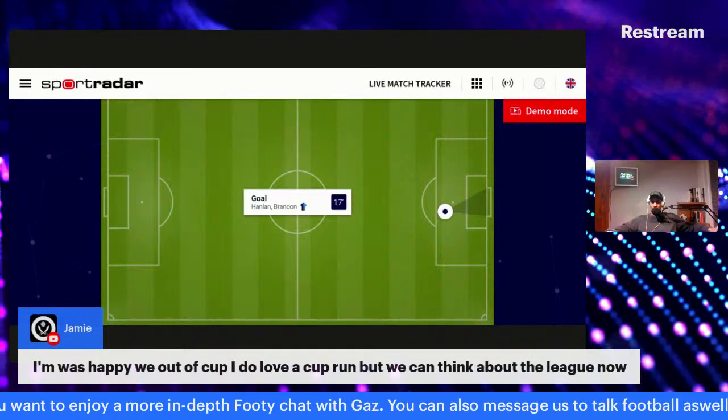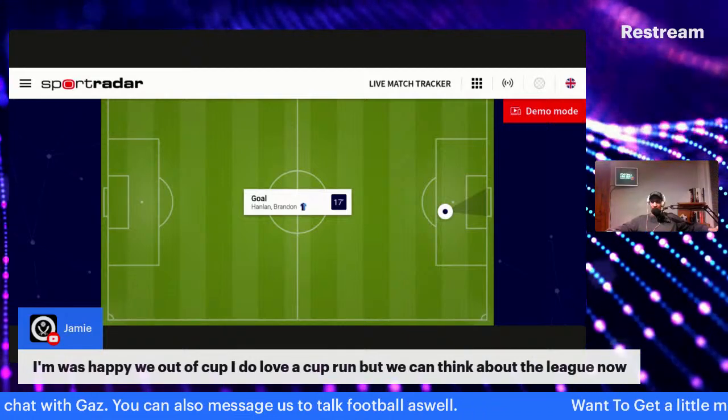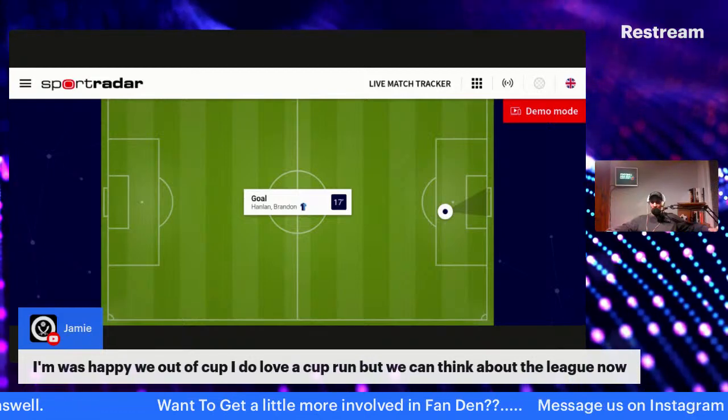And now Portsmouth trying to build from the back as the goalkeeper just plays back towards the edge of his own box.